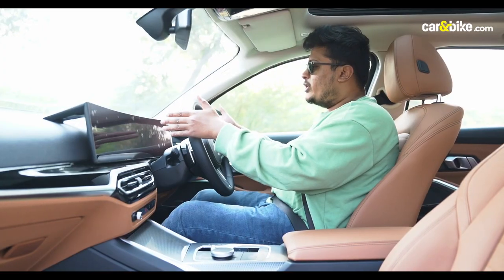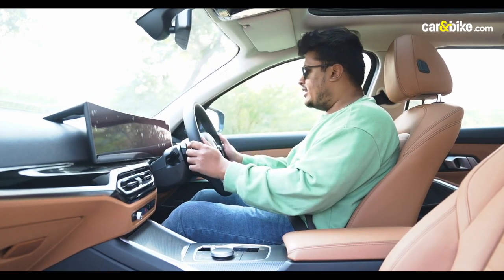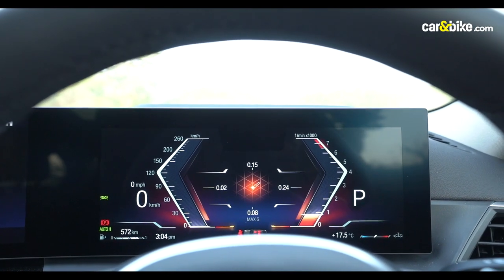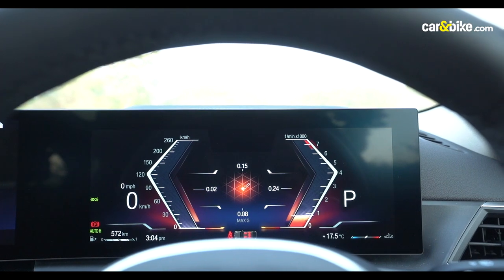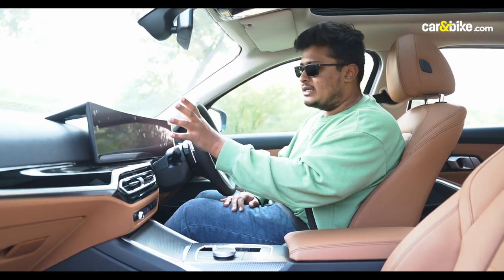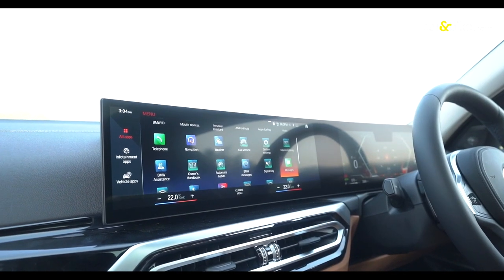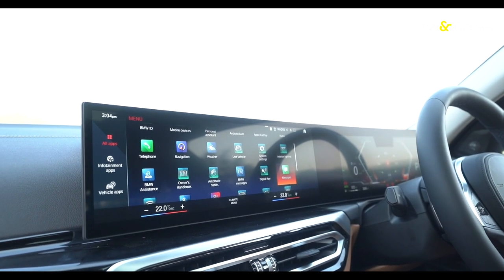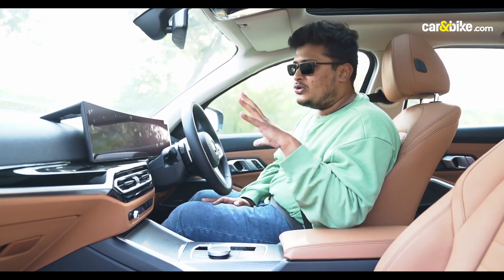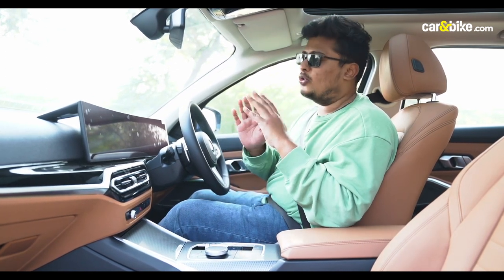So now you get a 12.3-inch instrument panel right behind the steering wheel, which is an extremely good-looking, very sophisticated-looking, clean-looking panel, as well as a 14.9-inch display at the center, which is now compatible with iDrive 8. The previous model had the 7 version, this one has the 8, and with it, you also get all the latest updates that BMW offers.